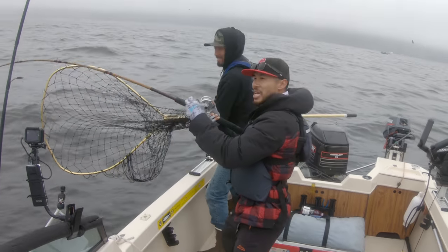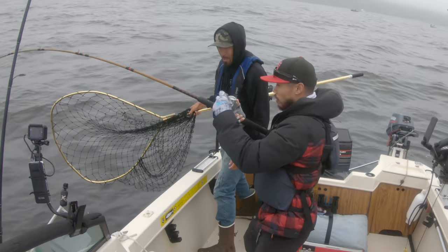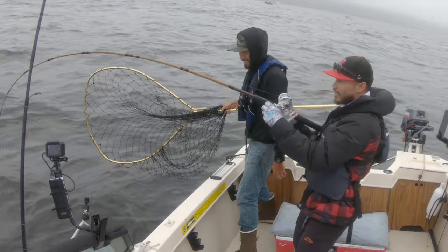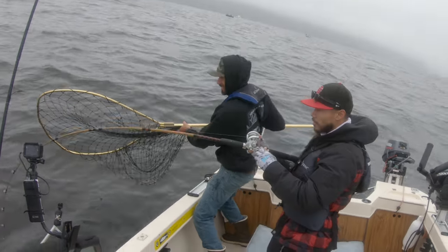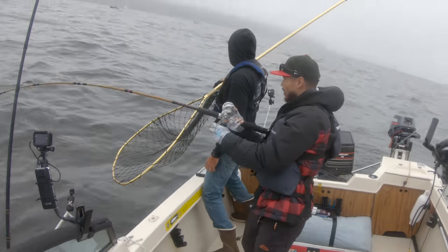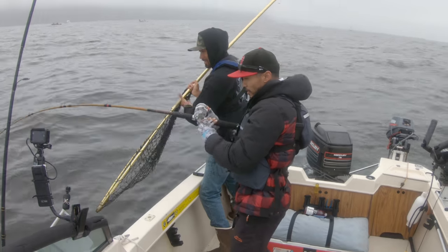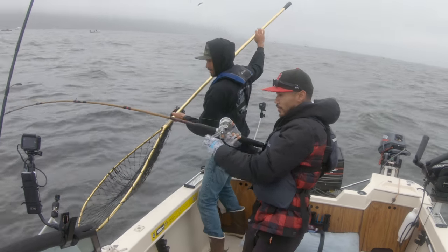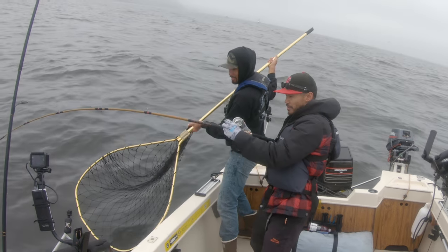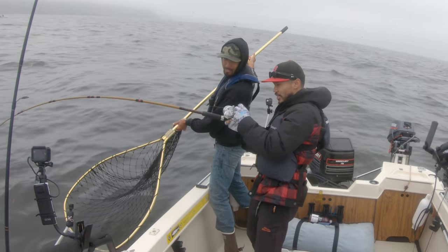That's a big salmon. That was a horrible net. That was scary, man. I thought the hook got caught in the net. Well, that's a 25 pounder, man. That's a big salmon. Guys, you ready? Yeah. Come on, baby. Get back up here. I know you're tired.